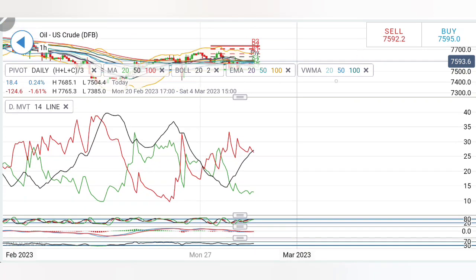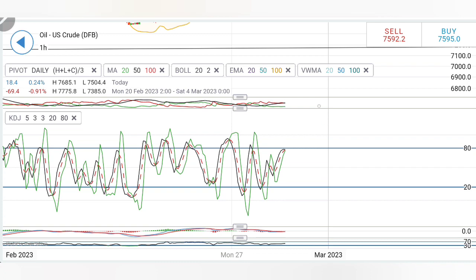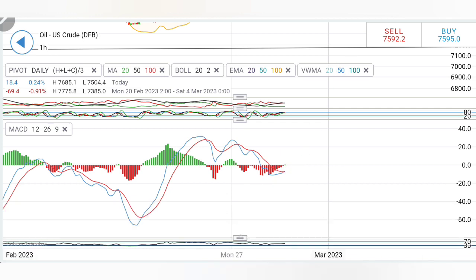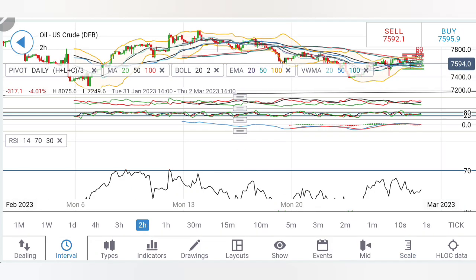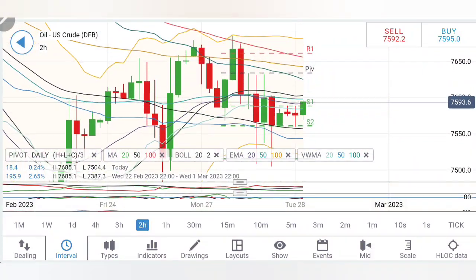Now if you look at the directional movement, so far it is bearish. Stochastic is seen rising. It has come near to overbought levels. The MACD is on the verge of a crossover. It has almost crossed over. I will wait for it to diverge a little in order to continue the bullish momentum. RSI is trading flat here.